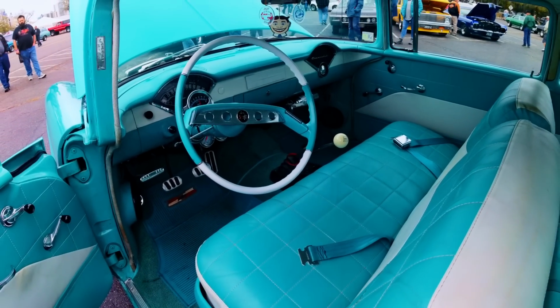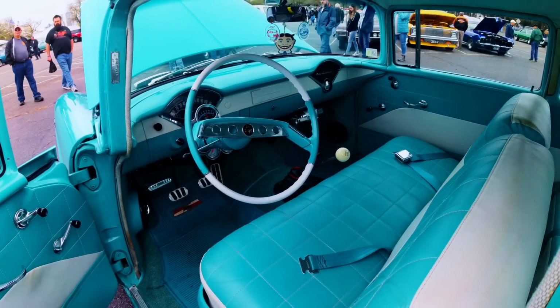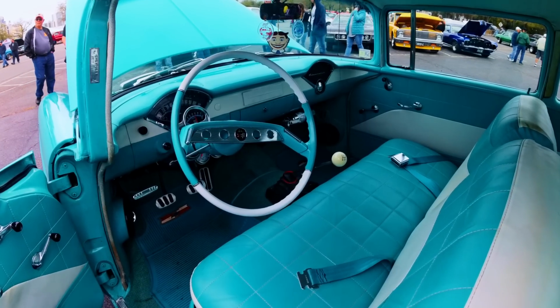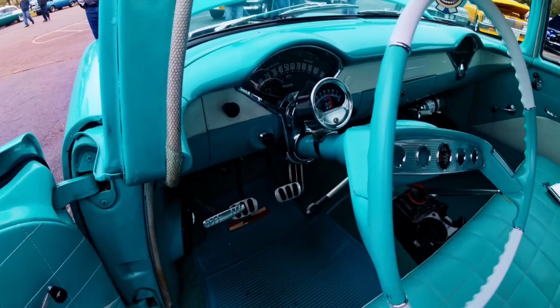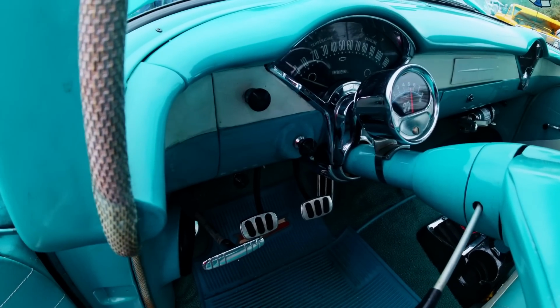Nice four, five speed. Five speed. Wow, five speed. Cruiser, this is a cruiser. Need that when you drive 500 miles up from Florida.